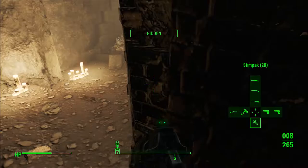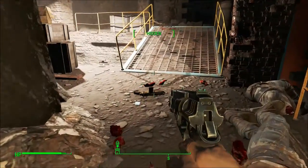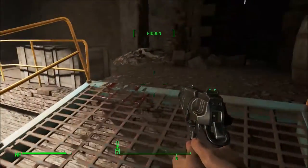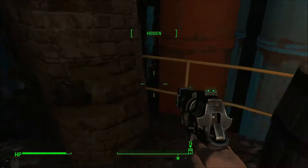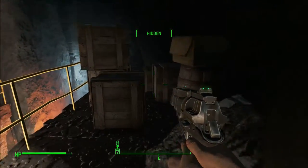Jesus. I don't know why I didn't think about the grenade trap. Probably because I forgot it was there. Most likely, but still. I should have remembered. I should have remembered.